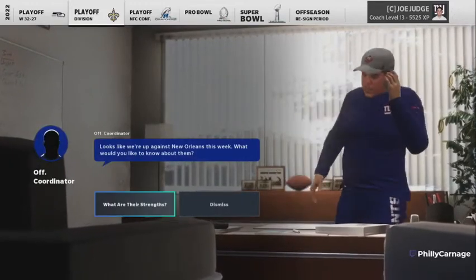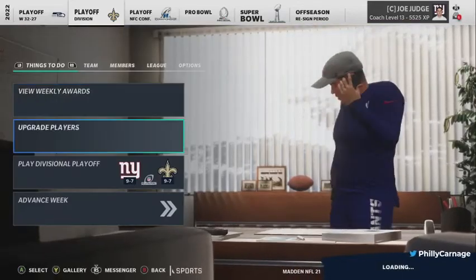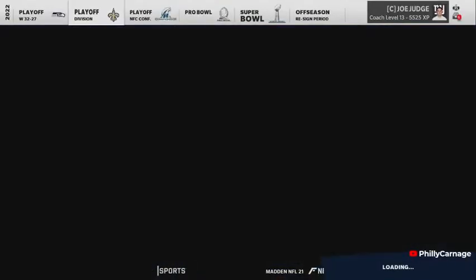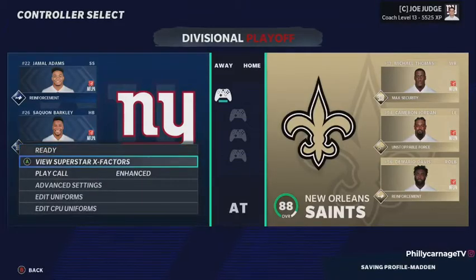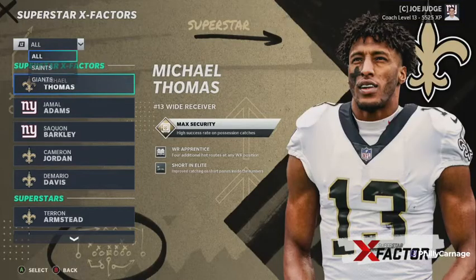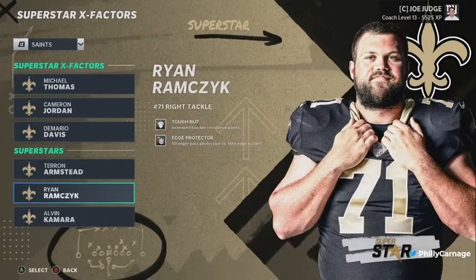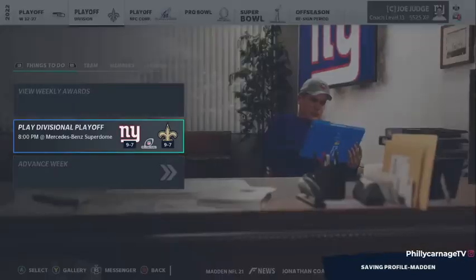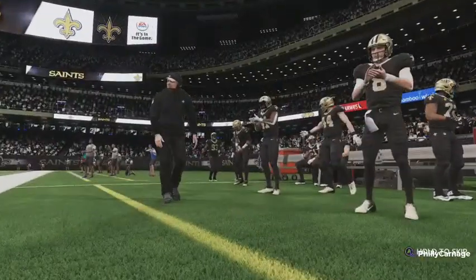So the offense coordinator wants to talk about New Orleans. I'm not worried about it. Let's just go in there, handle business, get these couple upgrades here to our guys. And yeah, same thing. We got to come in, Papa Bear. It's still early, so don't really want to have to deal with it too much. Michael Thomas, Cam Jordan, Demario Davis are all your X factors. Terron Armstead, Ryan Ramczyk, and Alvin Kamara is your superstars for the team, as I just backed out completely. No idea why, but way to go, me. Tonight. All right, so here we go.